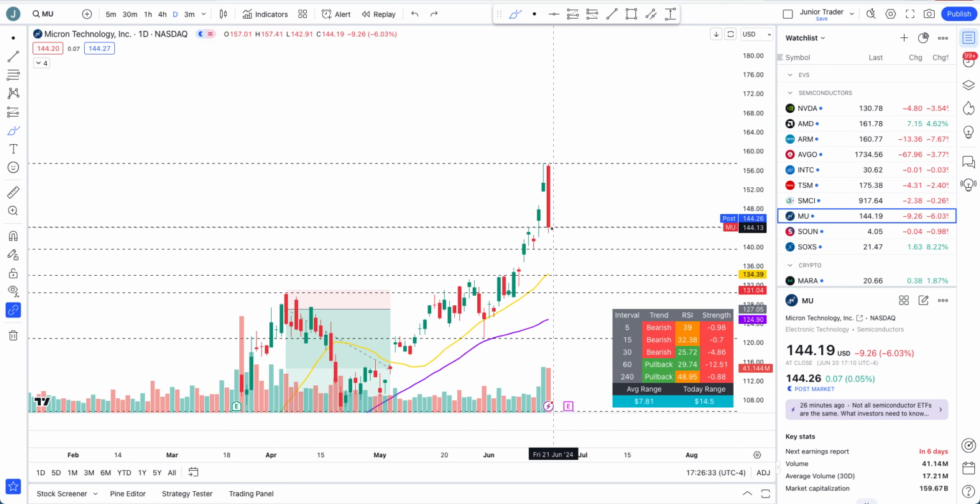But this is not the time that you just, if you are in profit already, if you bought here, I would suggest taking partial profits, because you have to take partial profits in the extensions. All right, so that's that.